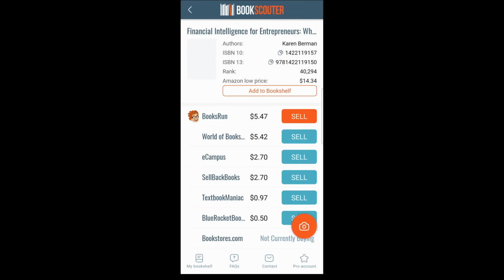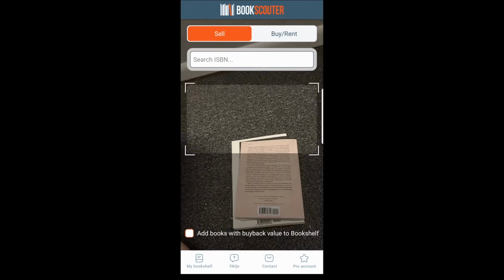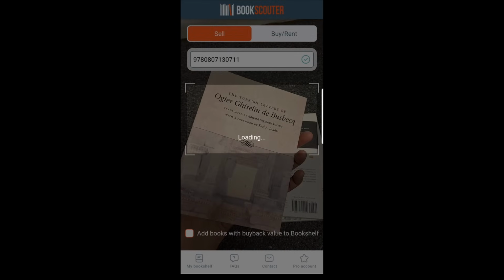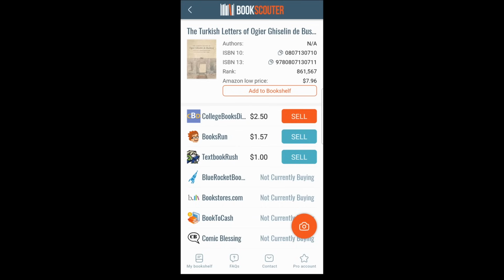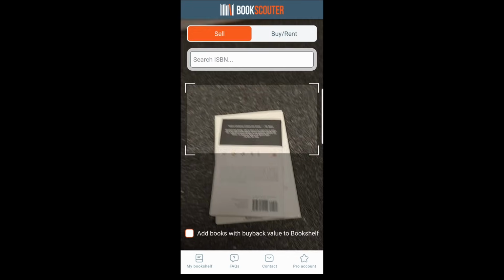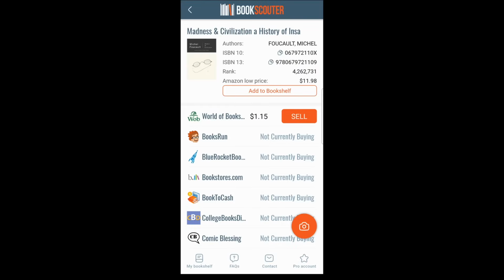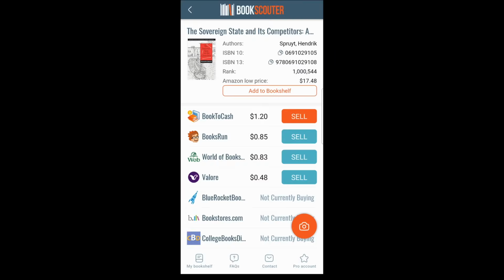And it looks like Books Run, taking us off the top at $5.47. This one is some sort of Turkish letters, but Books Run, $1.57. This is Madness and Civilization, A History of Insanity, $1.15. We've got $1.20.